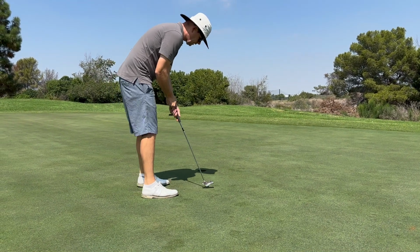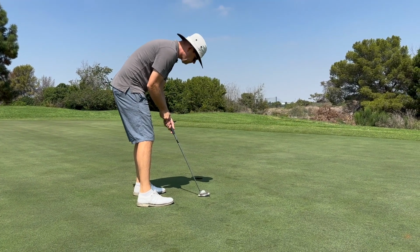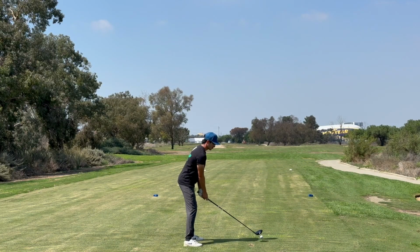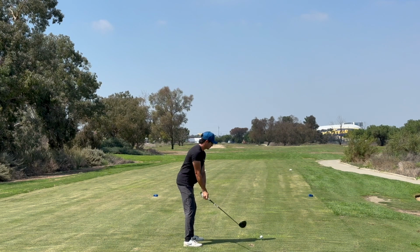The number one reason people miss short putts is they want to get it over with, because when you're nervous, you just want to get it over with. So actually kind of enjoy the moment there a little bit. So Mike made a 3, I made a 3.